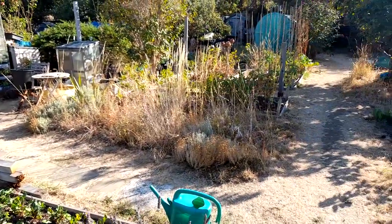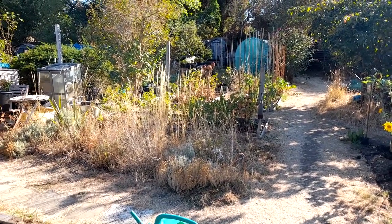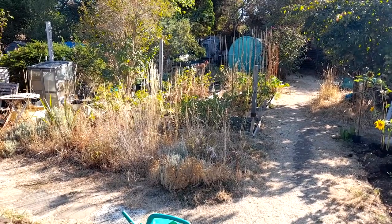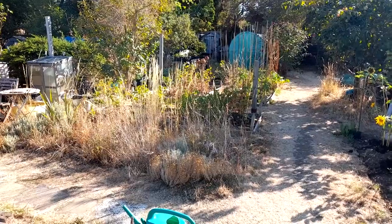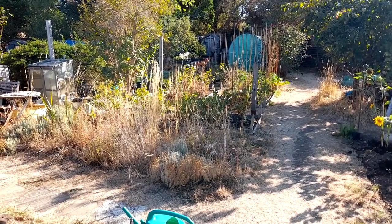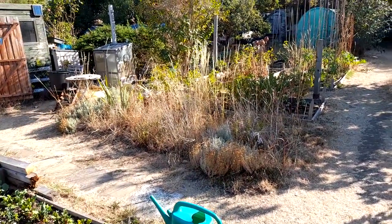My Monday regime continues. I have started closing the polytunnel door at night, just leaving it ajar. Even though we're getting hot days at the moment, or hot for us, sort of 25, 26, 27, up to 30, maybe even beyond this week, the nights are pretty cool. So, yeah.